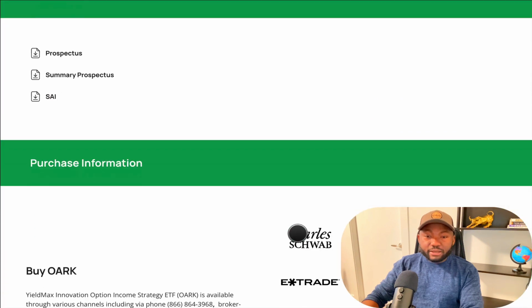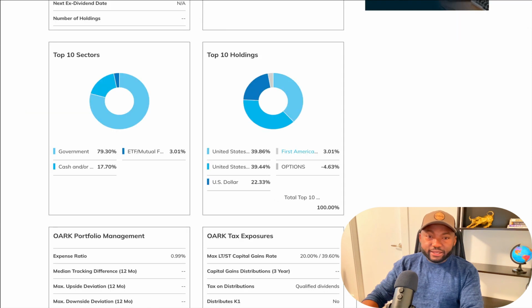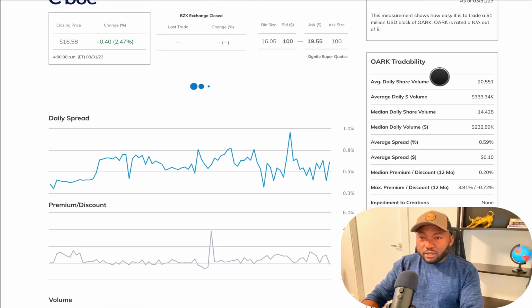And by the way, when it comes to tradability, when you buy this, let's look at the trade history. How can you trade this? On this website, ETF.com has explained tradability better here. On a daily basis, share volume is almost 21,000 shares. Average volume is about 334k, 340k. Median share volume is 14k on a daily basis, right? So it's liquid enough that you can buy and sell.